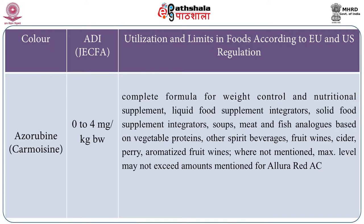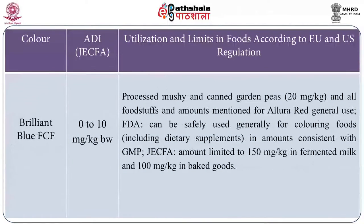The maximum level may not exceed the amount mentioned for Allura Red. The next is Brilliant Blue FCF. It has an ADI of 0 to 10 mg per kg body weight. It can be utilized in processed mushy and canned garden peas with a limit of 20 mg per kg, and all foodstuffs in amounts mentioned for Allura Red.